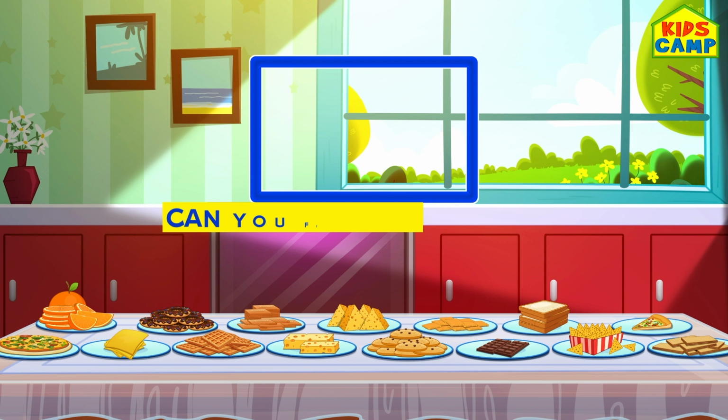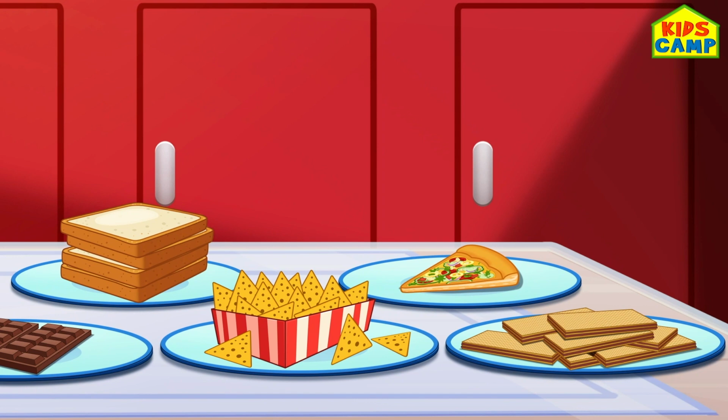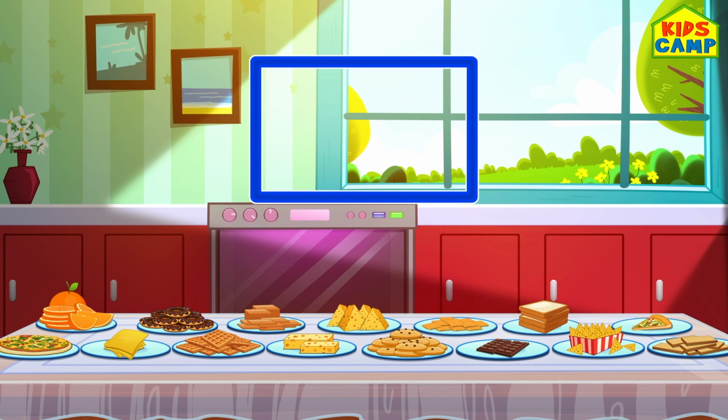A rectangle. Can you find a rectangle, kids? I see it too. A chocolate wafer. That's right. That also is a rectangle. Yay! What else?